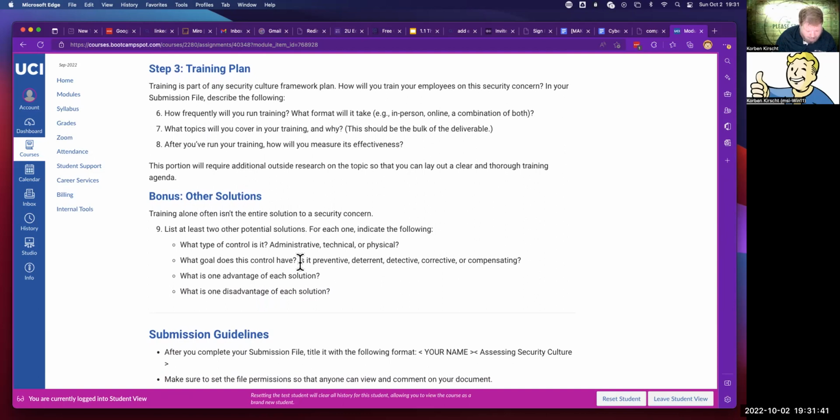All right, bonus questions, other solutions. Training alone often isn't the entire solution to a security concern. So in question number 9, list at least 2 other potential solutions. For each of those 2 potential solutions, answer the following questions. What type of control is it? Administrative, technical, physical, or one of the others that we talked about?